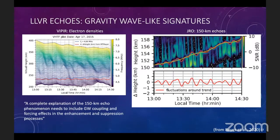Thank you, Claudia. And in other observations from high-resolution Viper, we see that gravity waves are observed in electron density, and these gravity waves are precisely measured also by 150 kilometer gaps. So I'm showing the gravity wave effect on these 150 kilometer echoes.